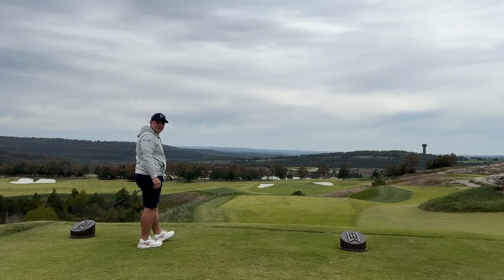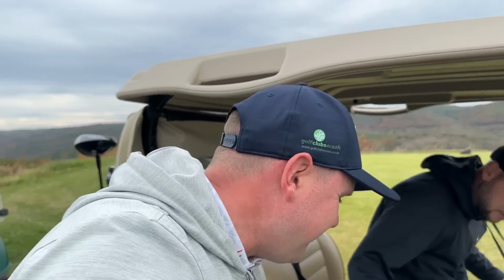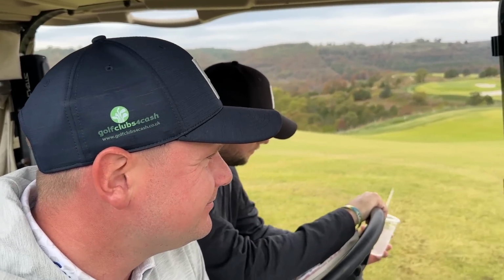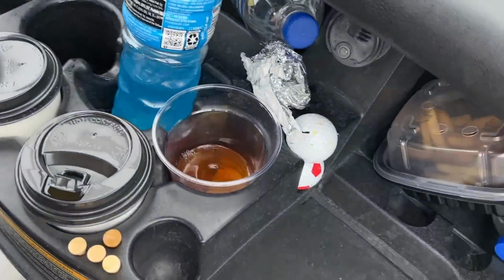I'll see it. I think it's short. I thought that was good, and then I thought it might be in the bunker long actually, but I don't think it is. How's your mojito? Margarita. Is that what it is? I think so. I don't know actually. I'm gonna have to get the rest of this old fashioned down. I think that'll sort me out.